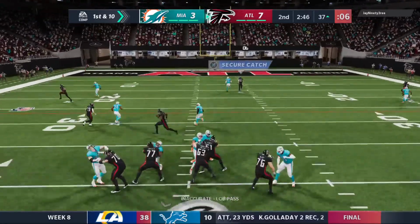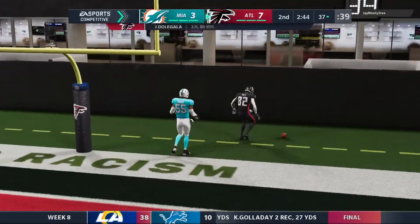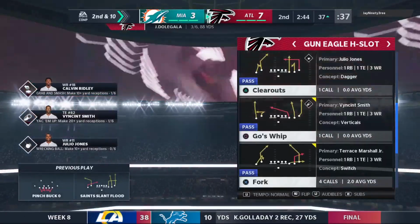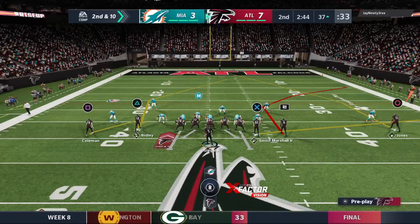Now on 1st down, he'll drop to throw it. He lets this one fly. Ah, come on. Vincent Smith, the intended receiver. That'll bring up 2nd down. Brings up 2nd and 10.